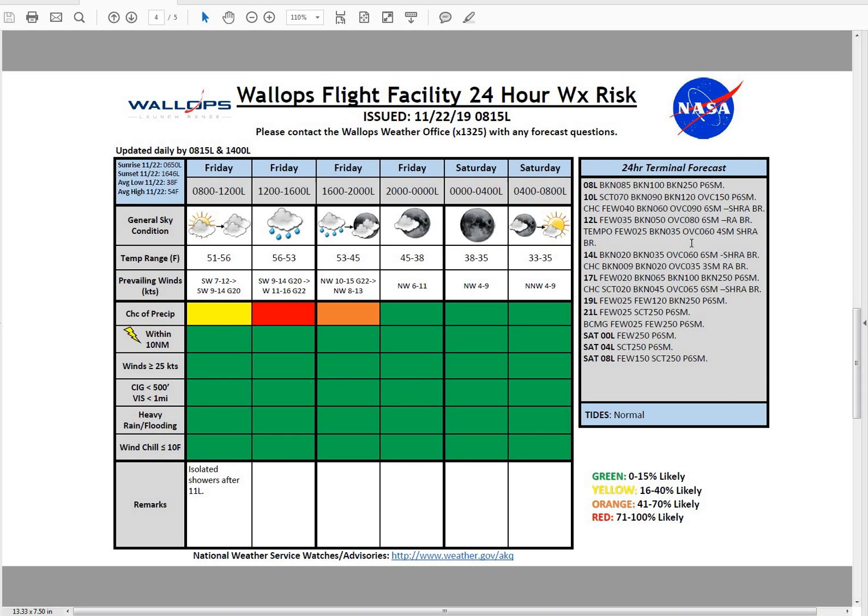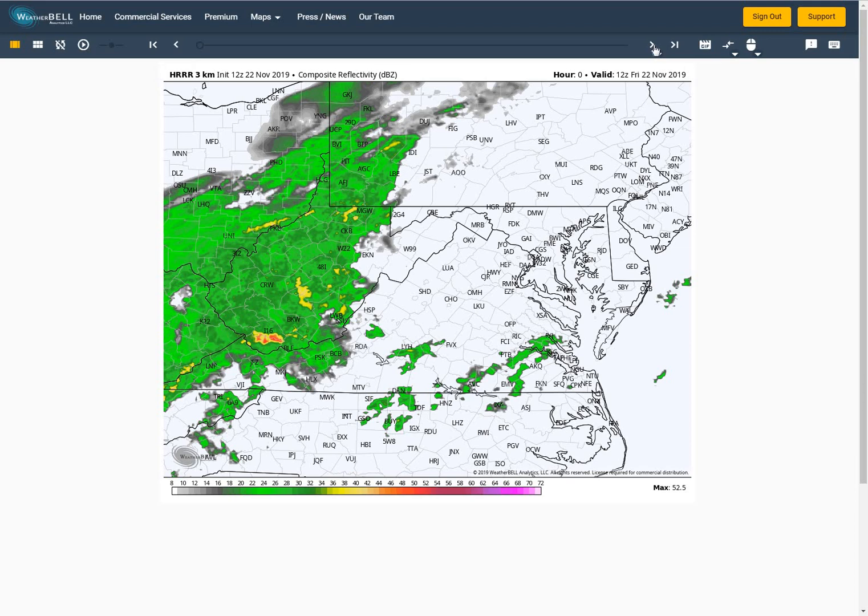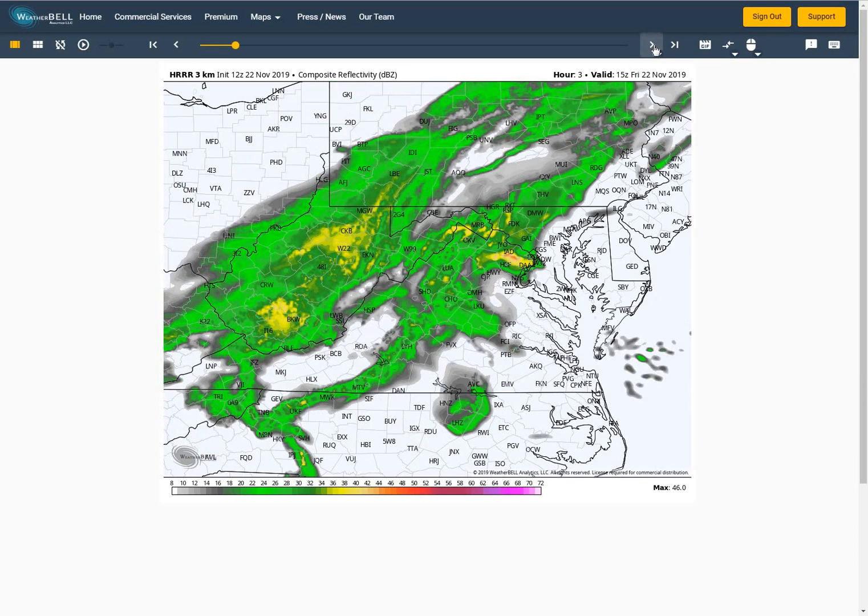We are seeing tides return to normal along the Delmarva Atlantic coast. Let's take a closer look at some weather models for today. This is one of our short-term models to show how that rain is going to progress over the next few hours.